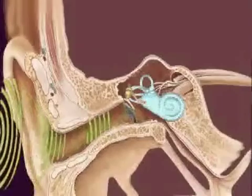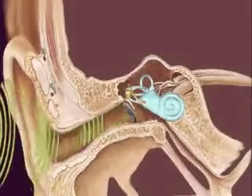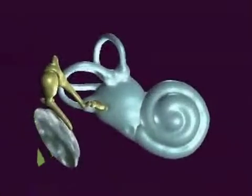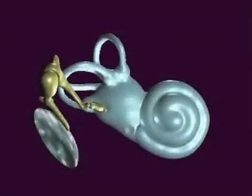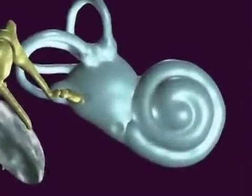Sound waves are gathered by the pinna and directed down the auditory canal to the eardrum or tympanic membrane. The mechanical energy of the sound causes the eardrum to vibrate. This in turn causes vibration of the three middle ear bones, first the malleus, then the incus, and finally the stapes. These tiny bones amplify the vibrations. The stapes comes in contact with the inner ear at the oval window. The fluid-filled inner ear is a coiled structure called the cochlea. Vibrations conveyed to the fluid cause bending of hair cells.